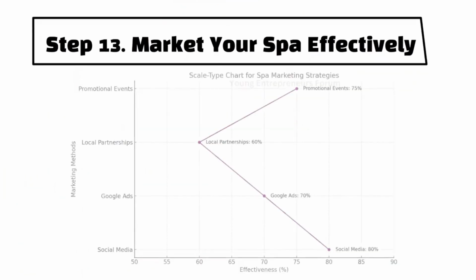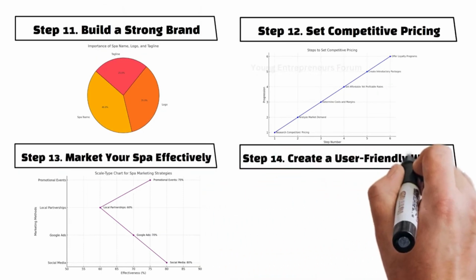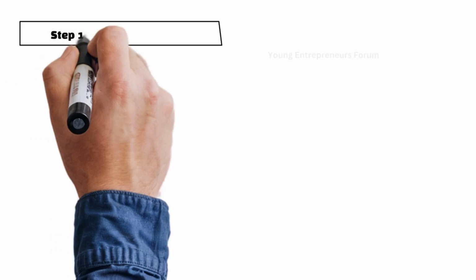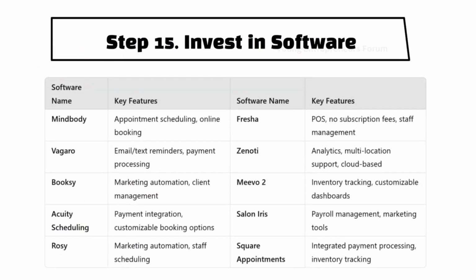Step 13. Market your spa effectively. Use a mix of online and offline marketing including social media, Google Ads, local partnerships, and promotional events. Step 14. Create a user-friendly website. Include information about services, pricing, staff profiles, and online booking. Step 15. Invest in software for spa management. Use software for appointment scheduling, client management, inventory tracking, and payment processing.